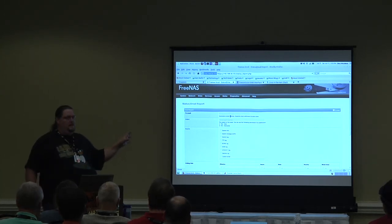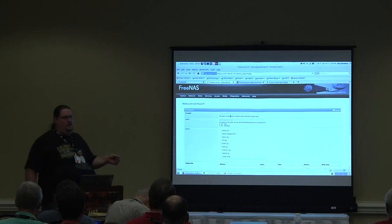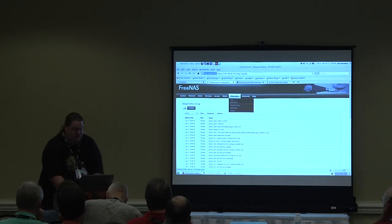Email reports: you can have this either run immediately, click a button, and you get a report on the status of your system. You can also have it run periodically, like every day, whatever. Get updates on your system. You can do the same thing with your log. You can have this sent to you if you like, any information that comes in like the boot log or the syslog.